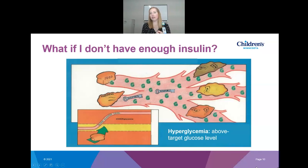Hyperglycemia very basically means high blood sugar, excess sugar in the blood. A way to remember this is hyper. Think of a hyper dog or a hyper toddler. They have lots and lots of energy. And in somebody with hyperglycemia, they have lots and lots of glucose in the blood.